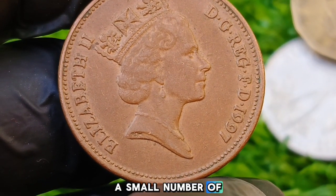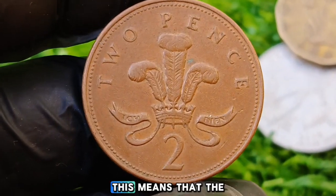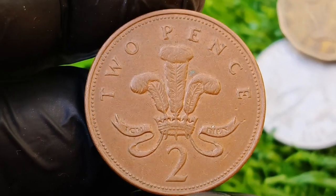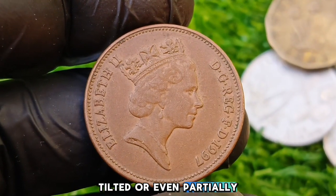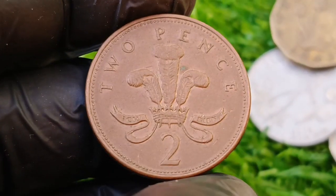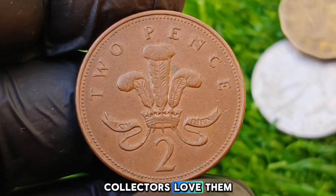A small number of 1997 2p coins were struck with a misalignment error. This means that the two sides of the coin, the obverse and reverse, weren't properly lined up during the minting process. As a result, the design appears doubled, tilted, or even partially missing in some places. This is known as a partial double strike or a die misalignment. These kinds of minting mistakes are very rare, and that's exactly why collectors love them.